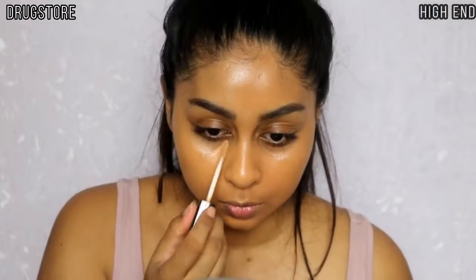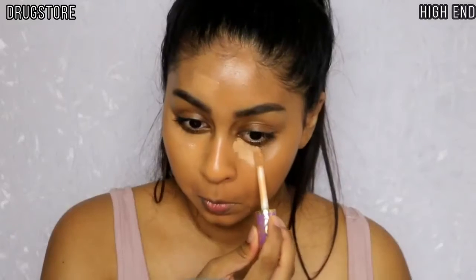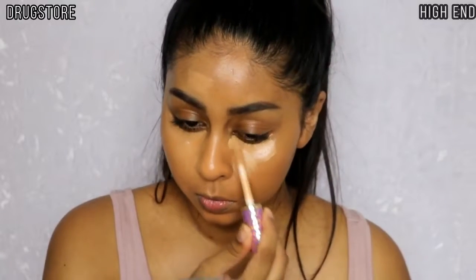I'm in the shade Y445. Then for concealer, I'm using my Wet n Wild Photo Focus Concealer in Medium Deep Tan. And then for high end, I'm using my Tarte Shape Tape Concealer in Tan Sand, and obviously it's much lighter than my Wet n Wild one, but these two are very similar.